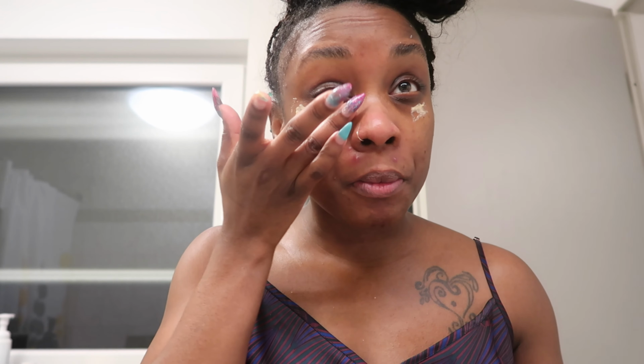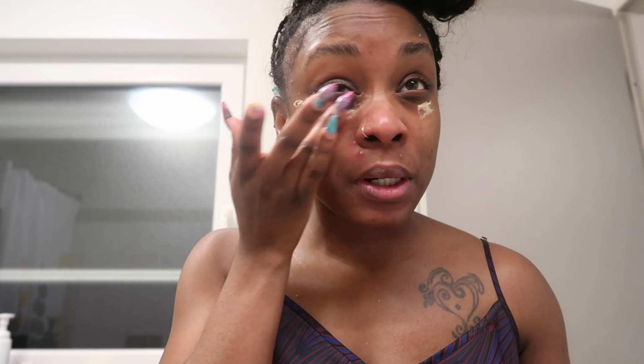Alright, and so the last things I'm going to do, I'm going to use this Cheer Up Brightening Vitamin C Eye Cream. And I like to use my ring finger to rub the eye creams in, because you don't want to use a lot of pressure in this area of your face. And you always move upward, because we're not trying to create wrinkles and bags and stuff, you know?